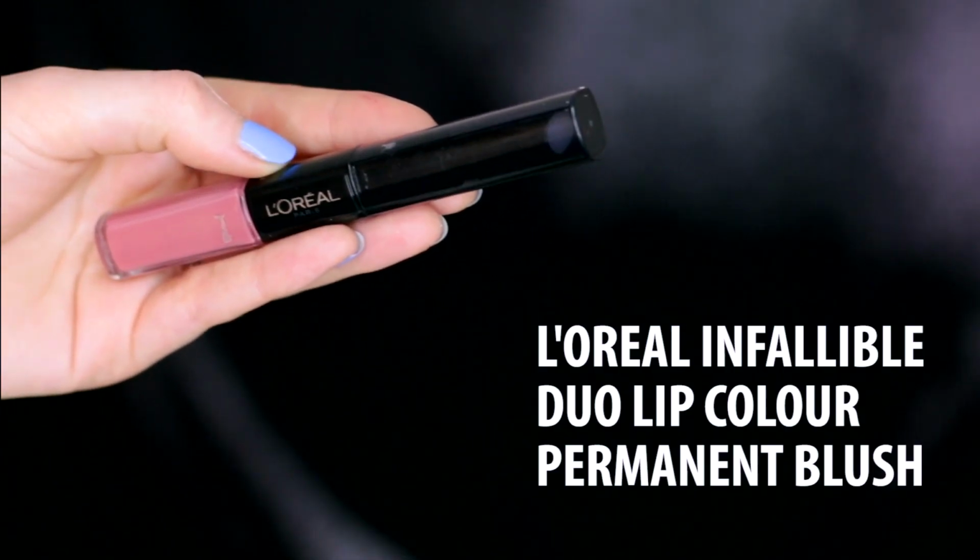And then last but not least, you've seen me use this in a few of my recent tutorials. This is one of the L'Oreal Infallible dual lip products. So it's the lip stain on one side, or like the liquid lipstick that sets, and then lip balm on the other. It is a really lovely My Lips But Better color. Actually, it's a little bit lighter than my natural lip color, so it does give that kind of nude effect.